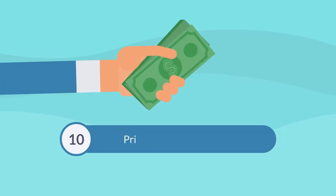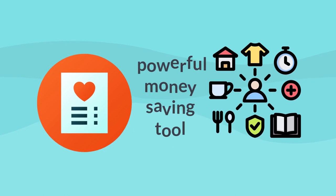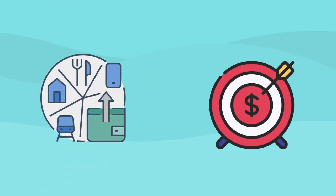Tip 10. Prioritize your spending. We all have wants and needs, but distinguishing between the two can be a powerful money-saving tool. It's all about creating a spending plan that respects your financial goals.